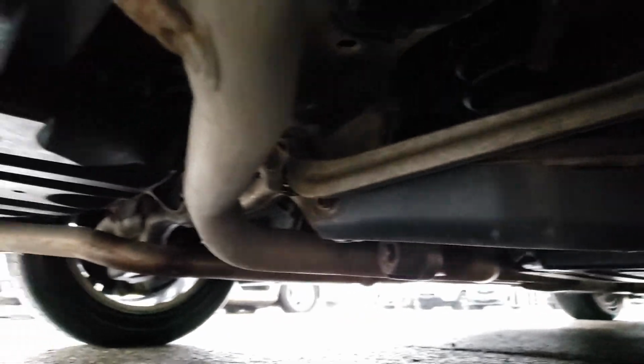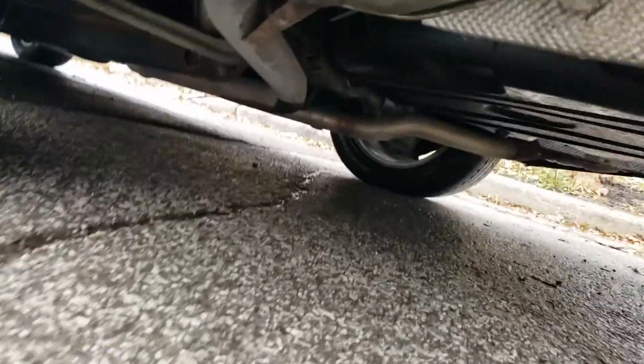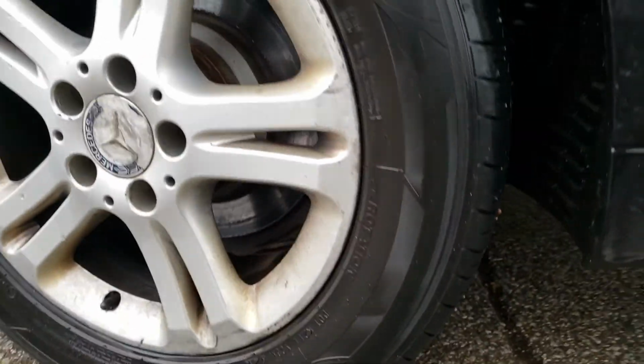And again, on this side, I don't see any rust or major damage on the undercarriage. Exhaust looks good. Everything looks pretty good under there. No major issues. It is equipped with a trailer hitch. Oh, here comes the rain. So no major issues. All looks pretty good under there. Exhaust looks good. This last tire is matching with about 30 seconds.